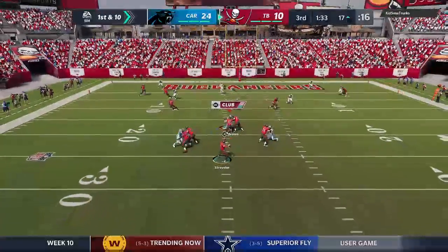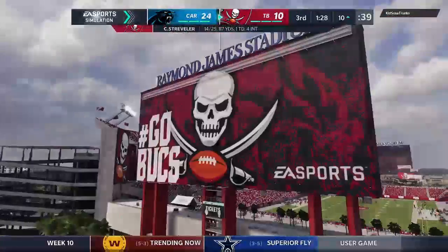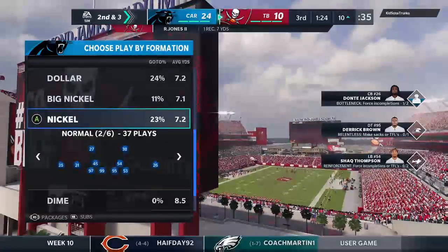From the red zone now, they'll look to throw. This into the hands of his running back, Ronald Jones. And he'll get 7 yards from the 17 to the 10 before he's taken down.